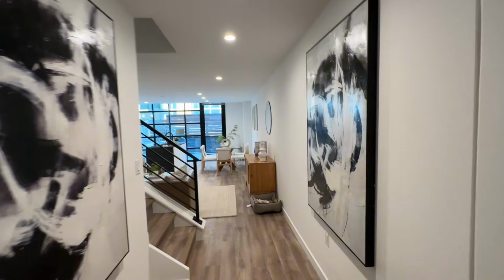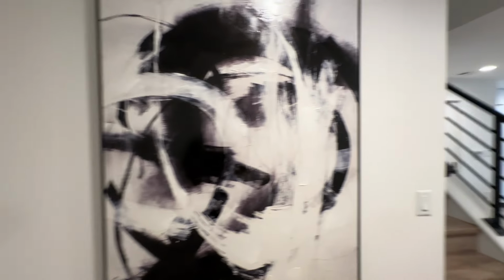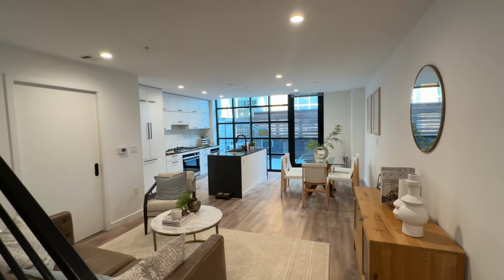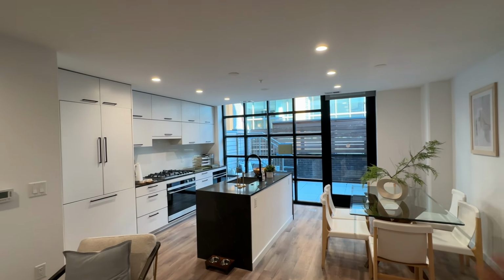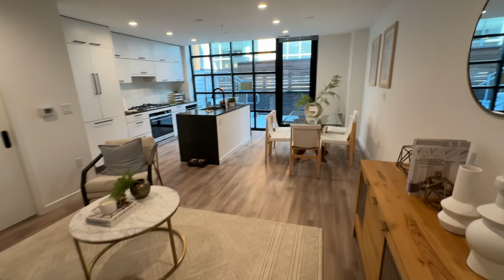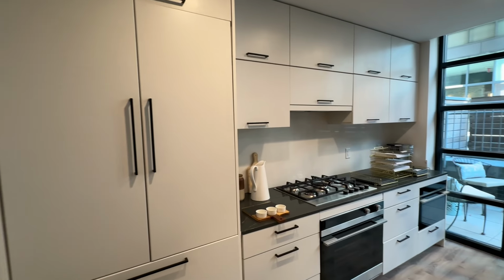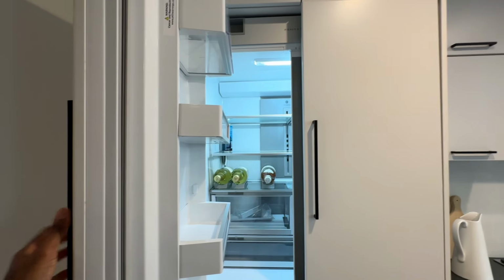So this is the front entryway. Notice there's no coat closet as you walk in. So we have the steps that take us to the second level. We have this, which is our main level. Living area, dining is right there. And you have these windows that bring in a good amount of light. You've got the wide plank flooring. Got the wide custom cabinetry. This is our refrigerator.